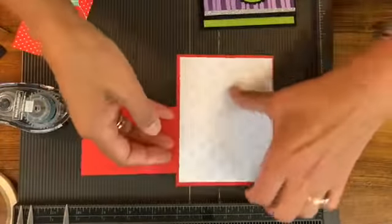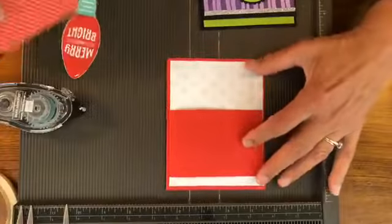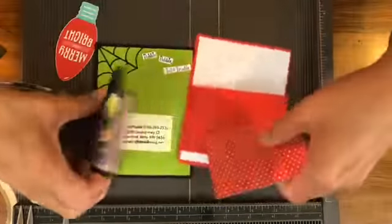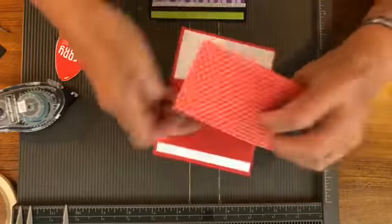Well, this isn't on very straight, but you know what? By the power of, you know, whatever, we're seeing it. Okay, so now my next piece I'm just going to layer on here. So I'm going to put these side by side so you can see how I'm just building my card. So then this piece is 3 3/4 by 2.5.